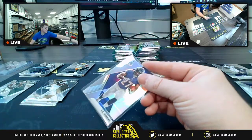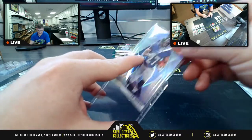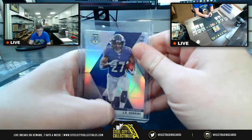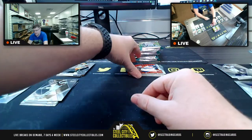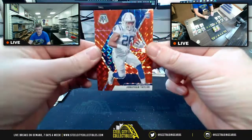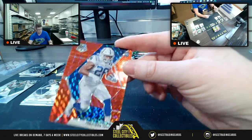Because they're in such a drought. All right. There you go. The J.K. Dobbins for the North Silver Prism. And then we do have a Red Prism rookie as well for Jonathan Taylor. Going to the AFC South.